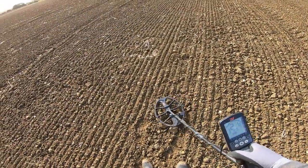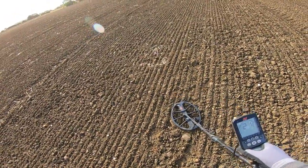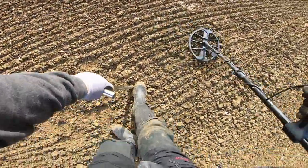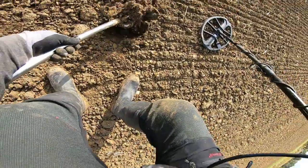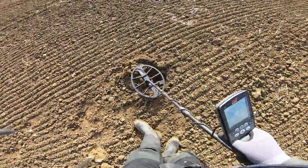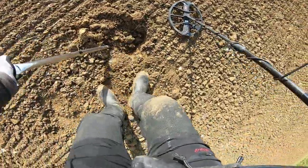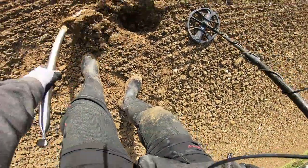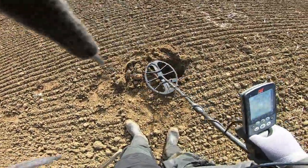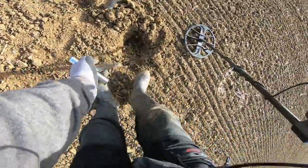Okay, second signal on here. Let's give it a 2021. There could possibly be something good. As I was saying first thing this morning, I've never had a lot of luck on this field, but a friend of mine has found 2 gold staters on here. All I've ever had off of this field was a little bronze Roman grot right at the field entrance.